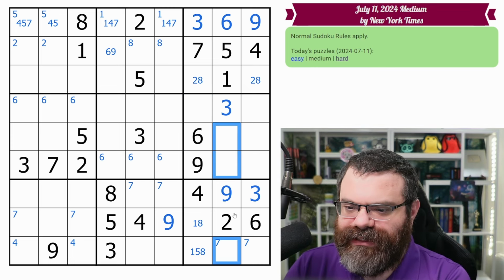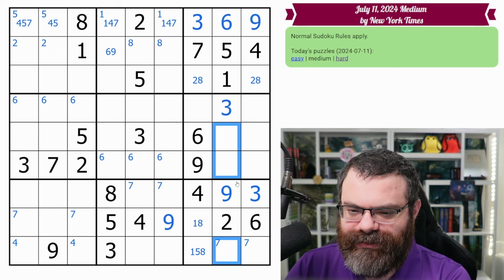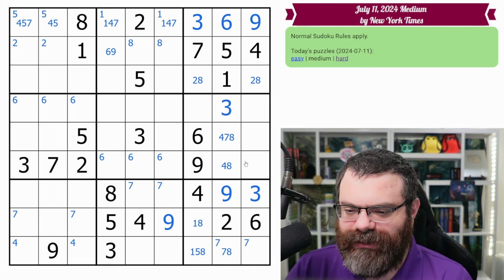This column is down to 3 digits as well. We need, let's see, we've got 1, 2, 3. We need 4, 7, 8. So this can't be 7. I can fill them all. 4, 7, 8. This can't be a 4 because of the box. This can't be 7 because of the row.